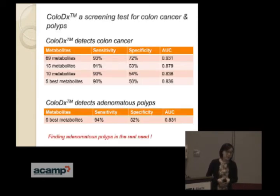So using 69 metabolites and NMR, ColoDx, the test, is able to detect colonic cancer with a sensitivity of 93% and specificity of 72%. Now, choosing the 5 best metabolites, or the most important metabolites that drive the separation, we're still able to get a sensitivity of 90% and a specificity of 50%.